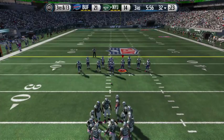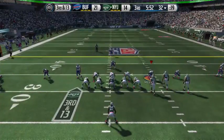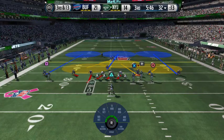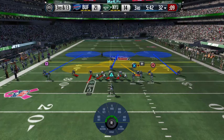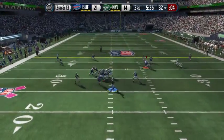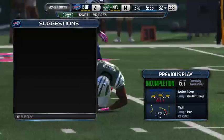Third down following the run. And Ivory's in the backfield. Single back set. Trying to beat the play clock. Roby with the good coverage that time to knock it away.